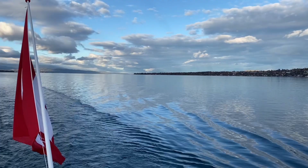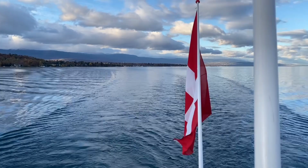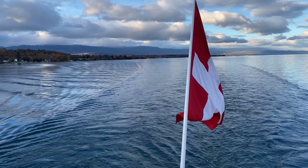This is a nice view. You've got the Swiss flag on the back as well. Some nice sights around us. And we will get some selfies back here too, but really, really nice to see. And I think the back's a little warmer for some reason. You know, wind breaking perhaps on the front.